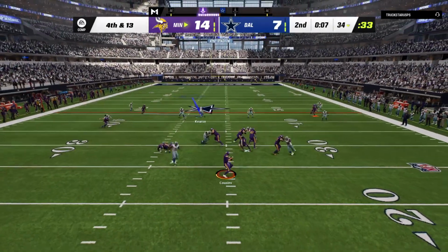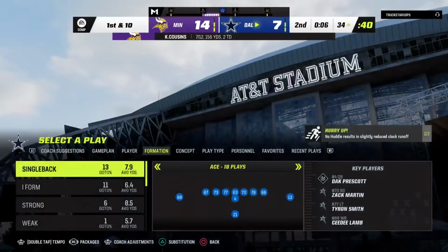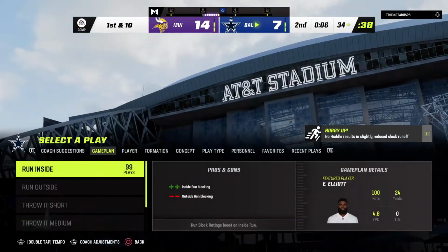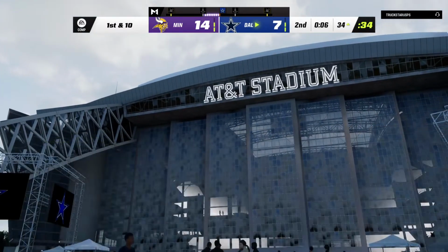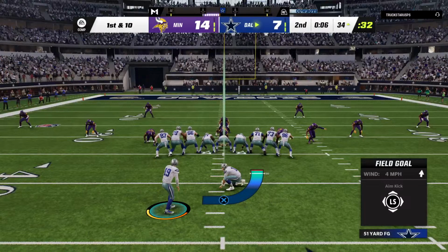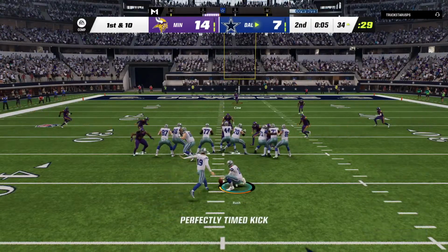Fourth down, Cousins. And they hit him as he throws, as this one's going to go straight down to the turf. Incomplete. A surprising move to go for it, predictably, at least somewhat predictably. It doesn't pay off. And Dallas, they'll take over in terrific field position.